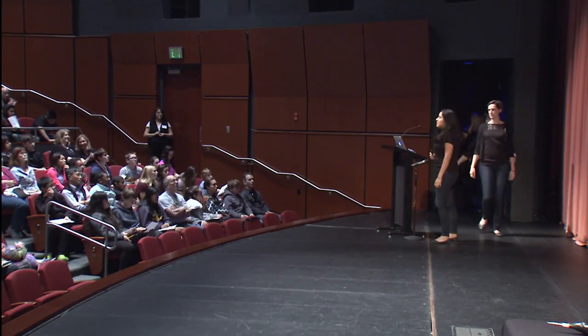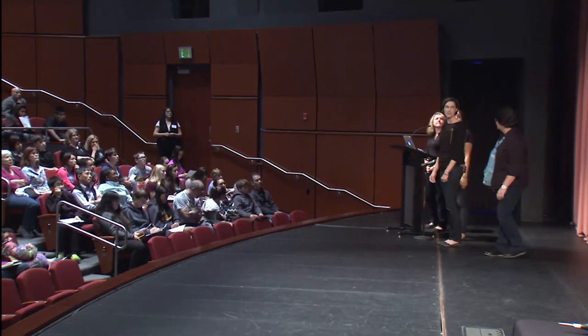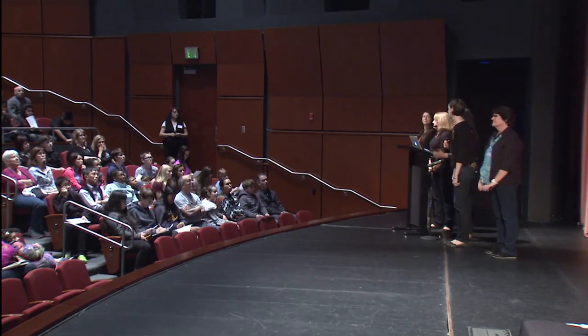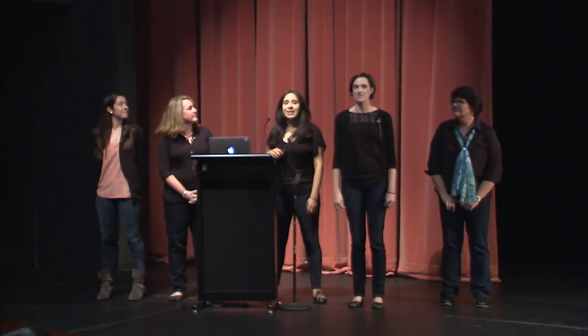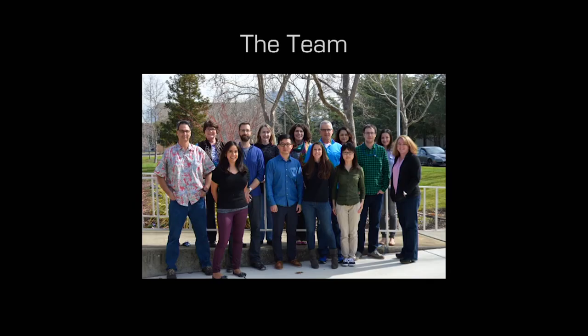But it's not just the four of us alone that work together on this project. We have a whole other crew of people, and some of them are not even shown on this picture either. So we're a really big and diverse team, and it's one of my favorite parts about working at the lab is that I get to work with fabulous women like this and other really cool scientists and engineers as well.